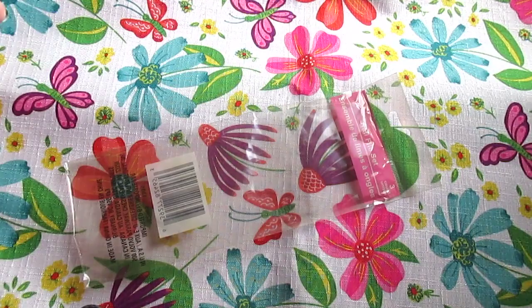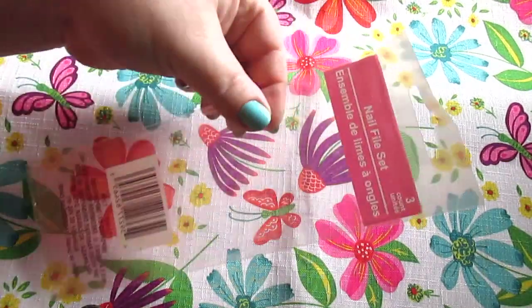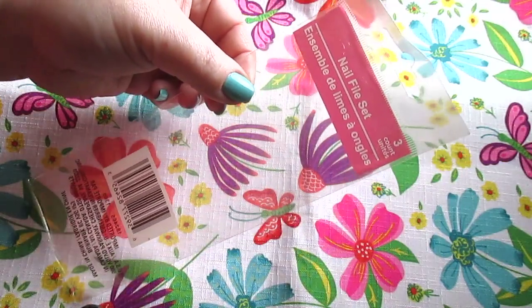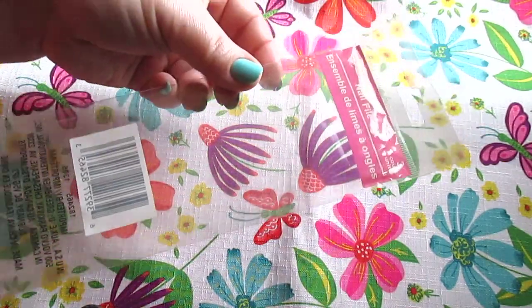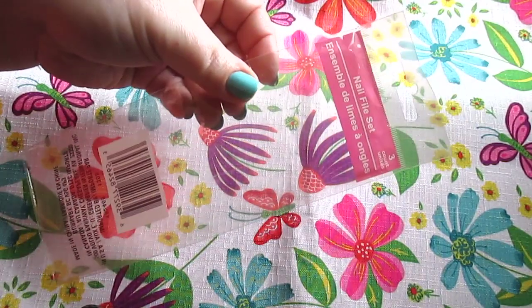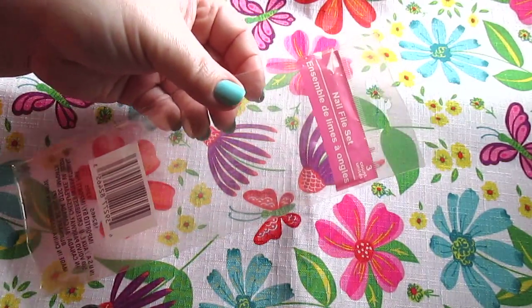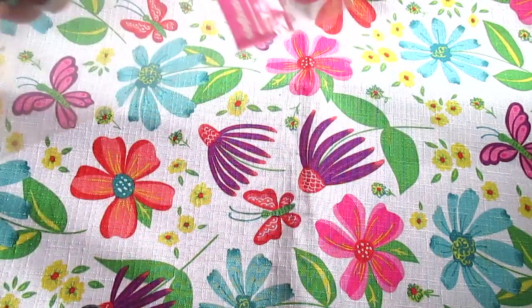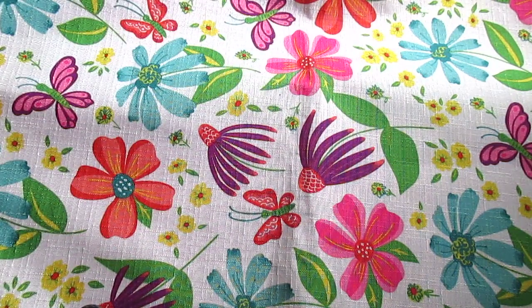I don't have them to show you, but this was a 3-pack of nail files. They're glittery ones from before they started putting them in packages like the cardboard packaging. Sometimes they would come in just the little plastic casing like this. And I love their nail files, so I always like to shed some light on their nail files. These, like I said, had hearts and glitter on them from way back in the day.